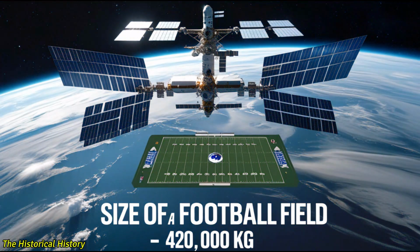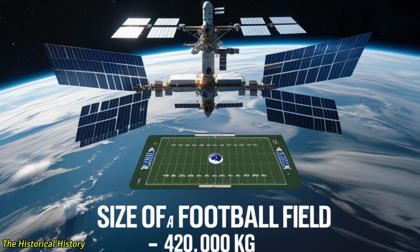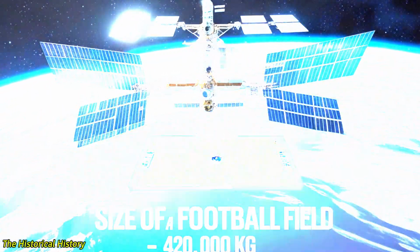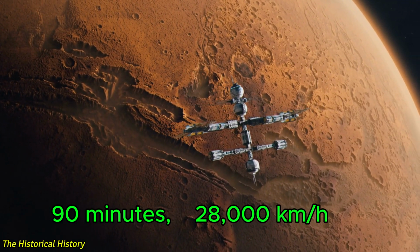The International Space Station is a modular structure, meaning it was built piece by piece in orbit. It is roughly the size of a football field and weighs about 420,000 kilograms. The ISS orbits Earth every 90 minutes at a speed of 28,000 kilometers per hour.